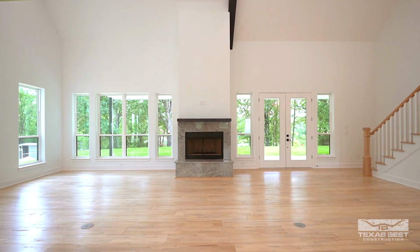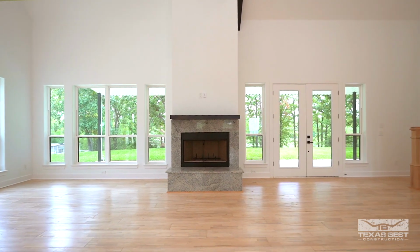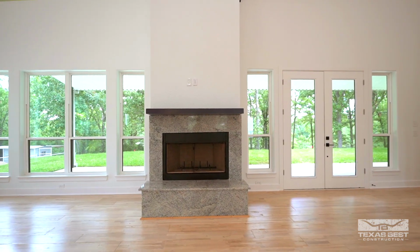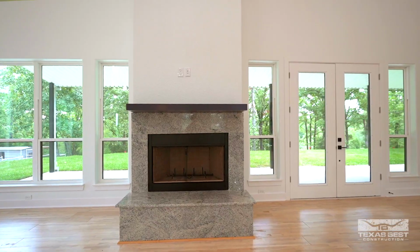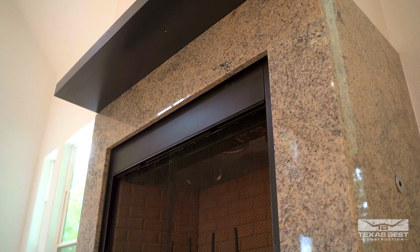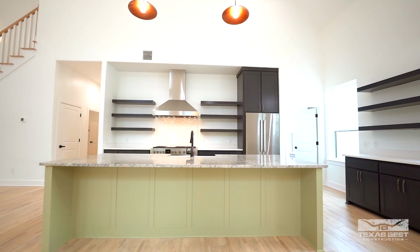Simple, clean. And then here is our fireplace, which is a standard wood burning fireplace that has a gas starter. And they actually did a Himalayan white granite surround on this fireplace, and it matches the island in the kitchen. And I like how the mantle actually matches some of the floating shelves that we'll see here in just a few.